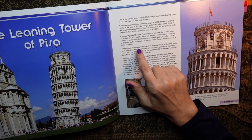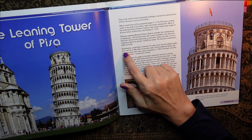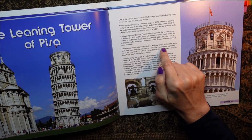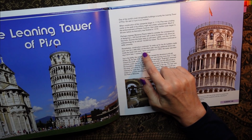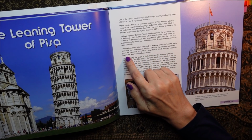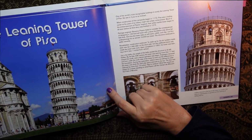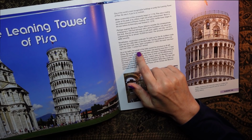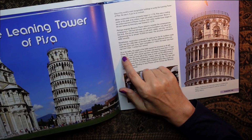Nonetheless, construction continued. To make up for the tilt, builders made each new tier a little taller on the short side, but the additional stone only made the tower sink more. Upon completion in 1350, the tower was leaning a full 4 feet 7 inches from vertical. Up in the belfry, the weight of the bells caused the structure to tilt still farther.